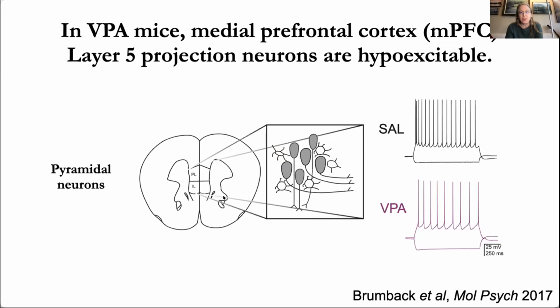And what I'm showing you here is a coronal slice of the mouse brain, and we're zooming in on these gray cells that are the pyramidal neurons that project to different regions of the brain. And what we see when we look at all these little upticks in this signal, this is a current clamp recording, and all of these little upticks are action potentials. We see that the valproic acid mice are firing fewer action potentials. They're less active.